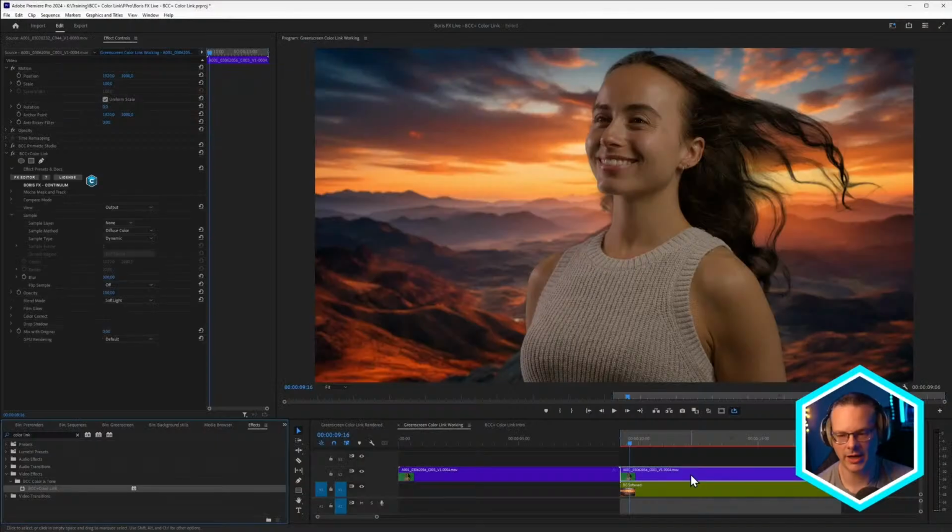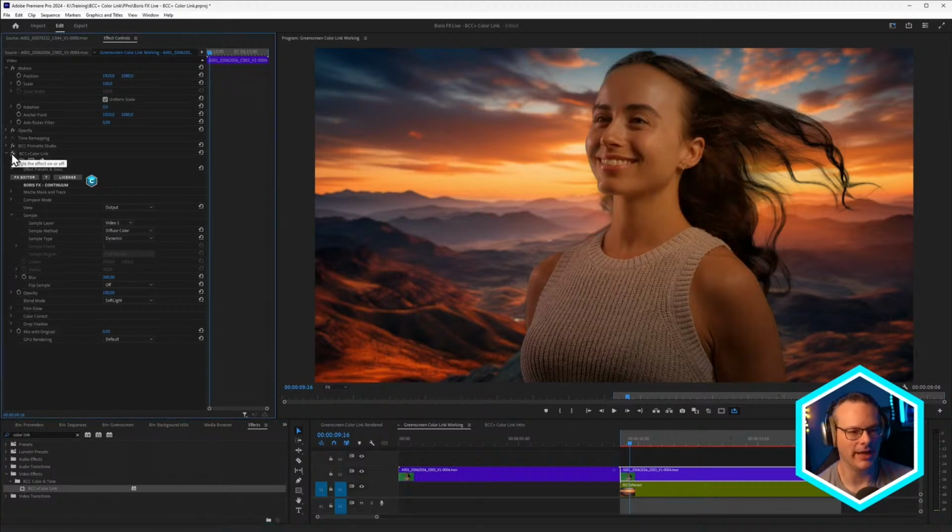So let's bring Color Link over the top here, and I'm going to select my sample layer, which is going to be video 1, and already you can see there, on and off, we're getting things in pretty much the right area. It might be a little bit dark. I might want to bring this out a little bit.